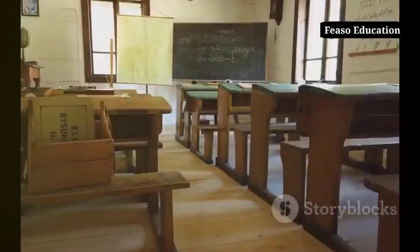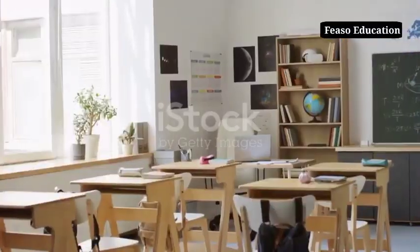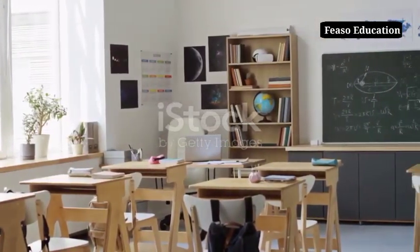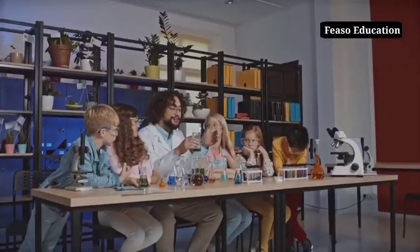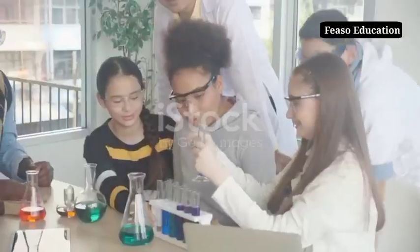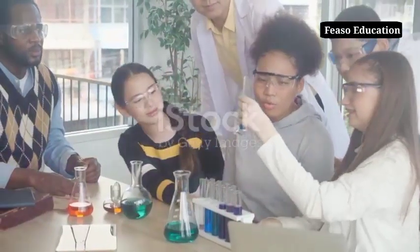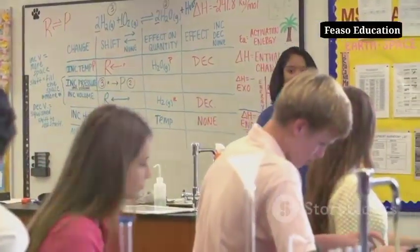1. Introduction of laboratory work. By the 1920s and 1930s, there was a growing recognition of the importance of hands-on learning in science education. Schools began to incorporate laboratory work into the curriculum, allowing students to conduct experiments and observe scientific phenomena firsthand. This shift marked the beginning of a more experiential approach to science education.